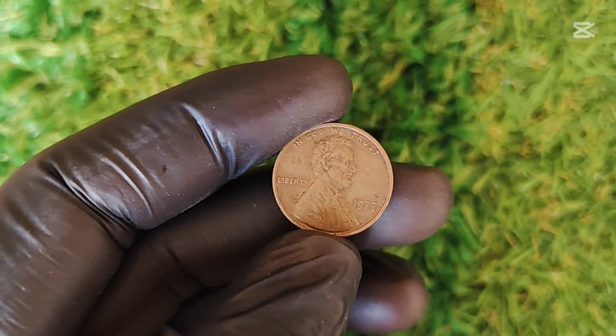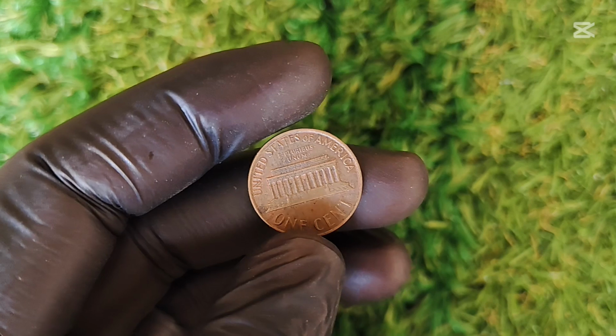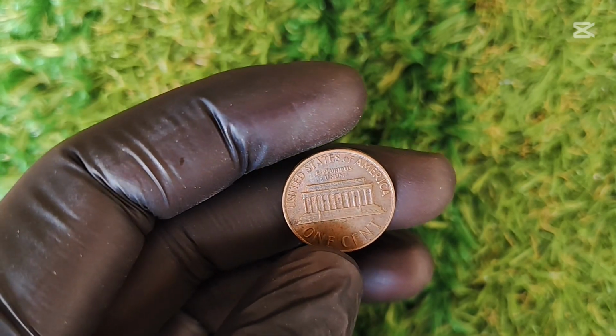You never know when you might come across a 1977 Lincoln penny worth a small fortune.